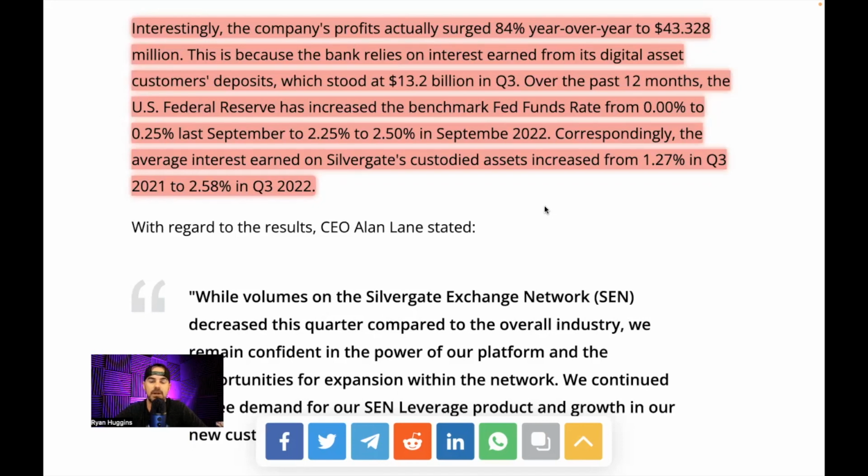This is because the bank relies on interest earnings from its digital asset customers' deposits, which stood at $13.2 billion in Q3. Over the past 12 months, the U.S. Federal Reserve has increased the benchmark Fed funds rate from 0 to 0.25 last September to 2.25 to 2.50 in September of 2022. Correspondingly, the average interest earned on Silvergate's custodied assets increased from 1.27 to 2.58. So basically doubling their actual asset increase.